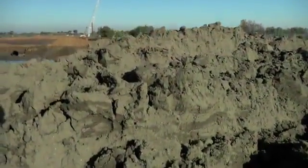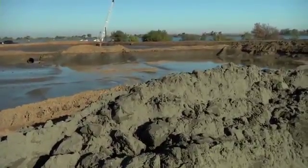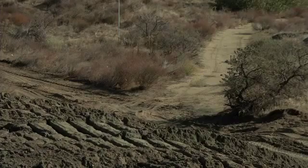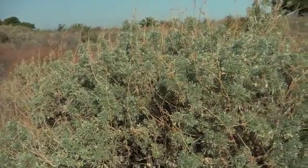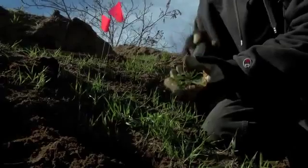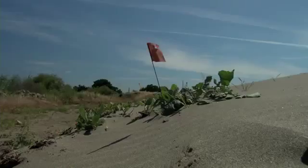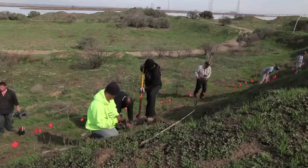We hope to give them a couple hundred thousand cubic yards of sand over the next 2 to 3 years. This site was a very important site for biological diversity in the past, and we're hoping by clearing this slate, perhaps those endemic species, we may see them here again in the future.